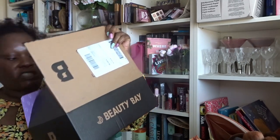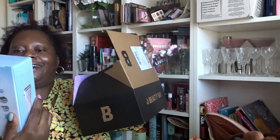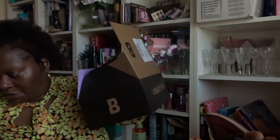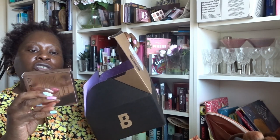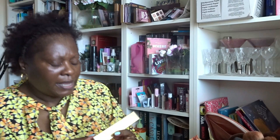Let's see what I purchased. Okay, all right, so I forgot about that. So I purchased a new sort of underarm shaver, basically. It was a wet and dry shaver, so that's for me. And yes, I ordered Revolution Glow Bronzer, and I also ordered the Revolution Pro CC Cream SPF 30, and I'm looking at the color and I think I went too dark.